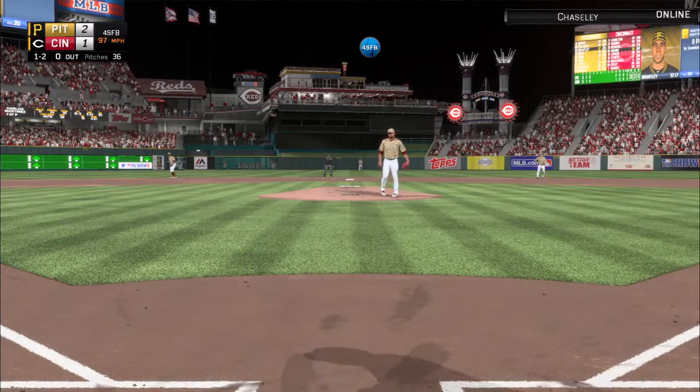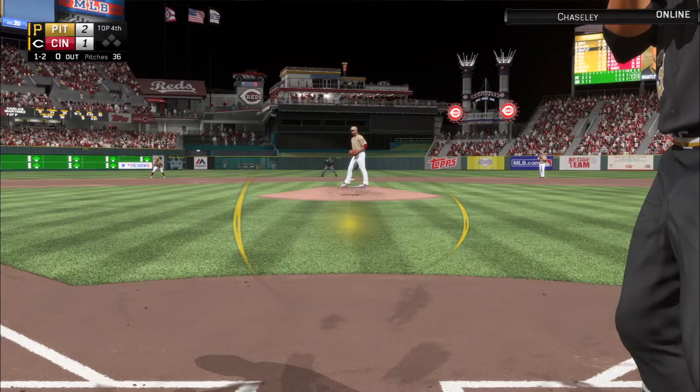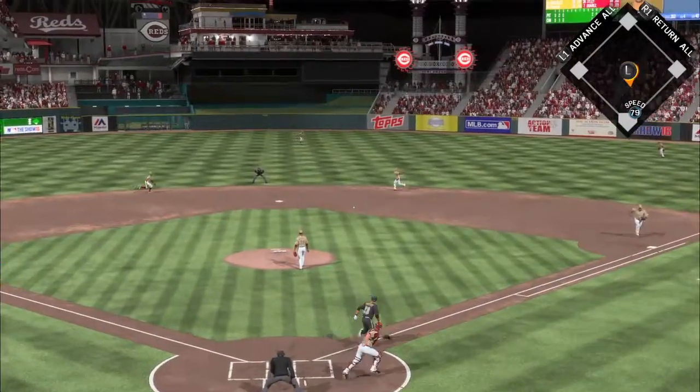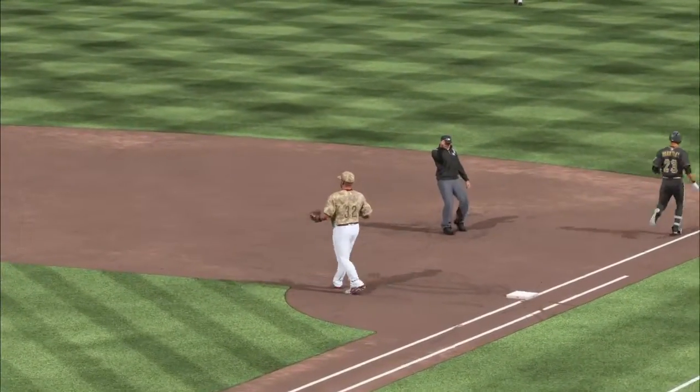Too high. 1-2. Hit hard back up the middle. Backhanded. Throw to first in time. 1 gone here in the 4th.